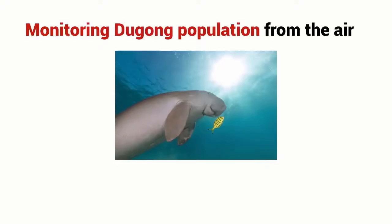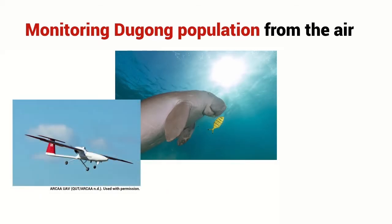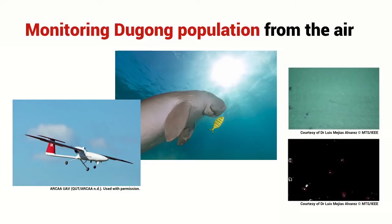Here's an example from some colleagues at my university who are interested in the population of these gentle creatures called dugongs. Dugongs can be found all around the world, but there's a large population of them in Moreton Bay, which is the port just outside my city of Brisbane. They used an unmanned aerial vehicle with downward-looking cameras to take pictures from the air, and then some image processing techniques to detect and count dugongs within the bay. So we don't have to send divers down to find and count the dugongs. We can fly over the bay to get automatic measurements of how many dugongs there are and whereabouts in the bay they are.